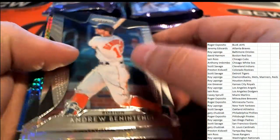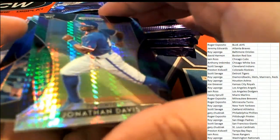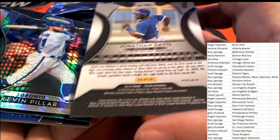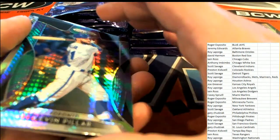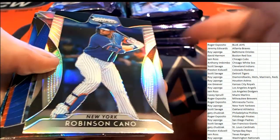Treasure, matey. Treasure. Let's see what we can find. Nice one right there. Got a couple of these stuck together a little bit. But this one's going to be numbered for the Blue Jays, I believe. It might be in a hot box here because these are special Prizms. So that's a very, very special Prizm there. Don't see those a lot. Nice one.